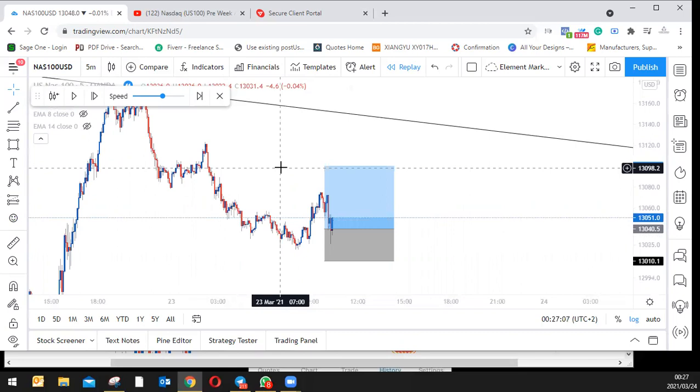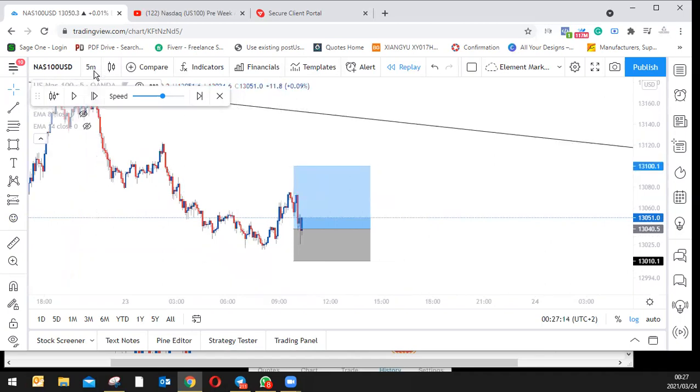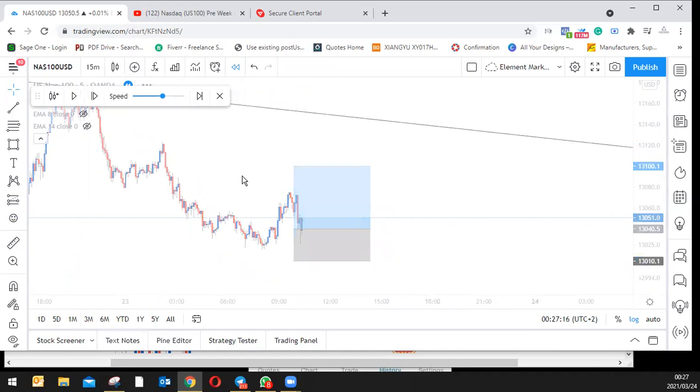So I was kind of like, I really want this day to work out properly. So I took this trade, and it played out pretty well. I'm just going to go to the 50 now.